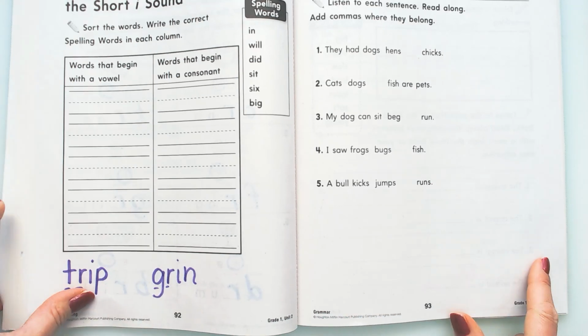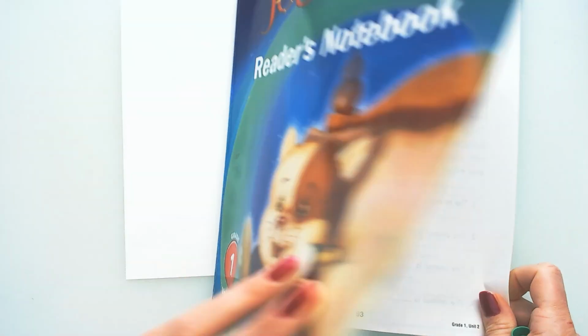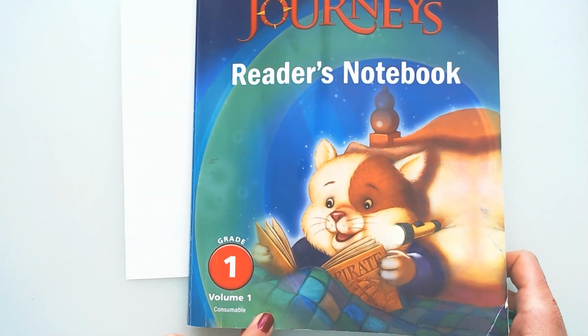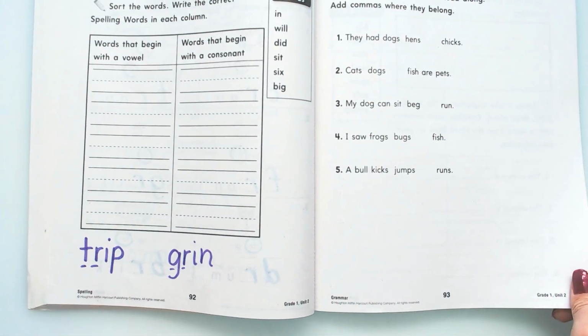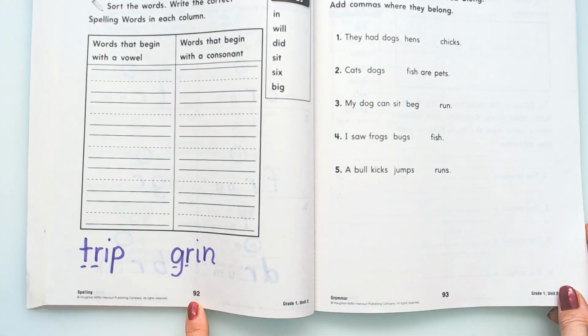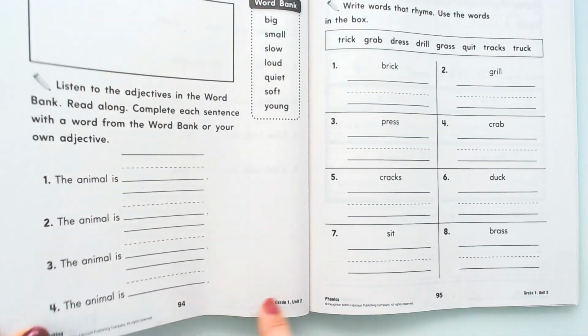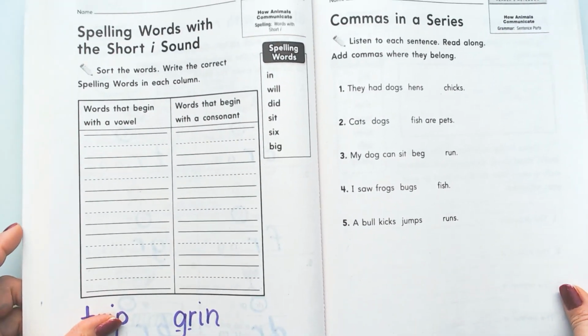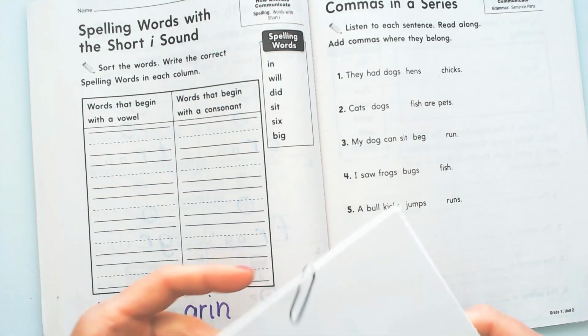Hello, boys and girls. We're going to be doing our next 3 pages in our Journeys, Volume 1, Grade 1, Reader's Notebook. We will be doing pages 92, 93, and 94. So let's get started. We're going to get started with our spelling words. Let's read them really big.